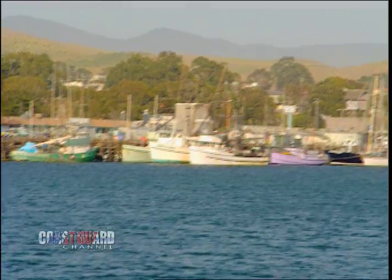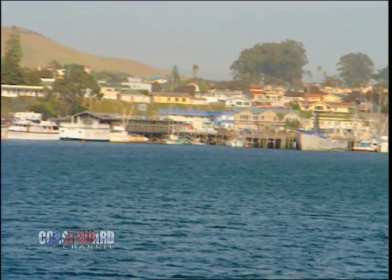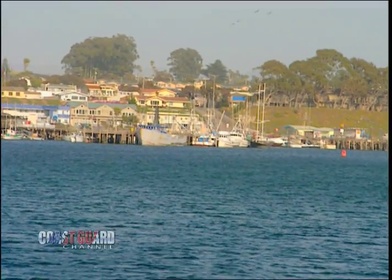Another thing that's unique about Morro Bay is we only have two harbors, and they're right in the center of that huge AOR. So if we get a boat way down south, we have to take them to Port San Luis, and it's still an 8-hour tow. We don't have any other harbors that we can just put boats into, so if we get a case down south, it's a long day.